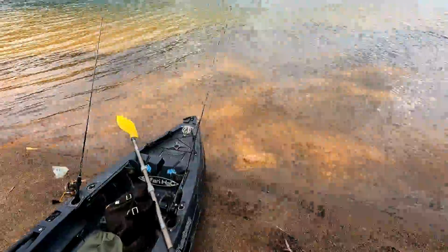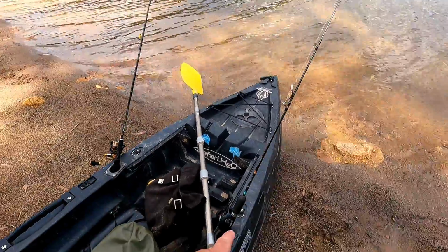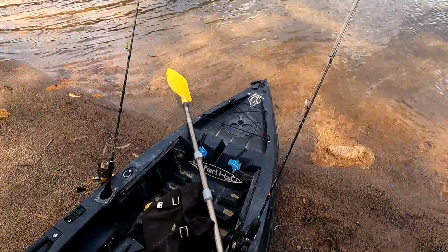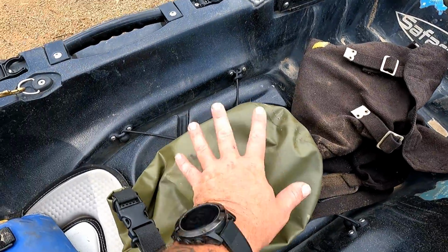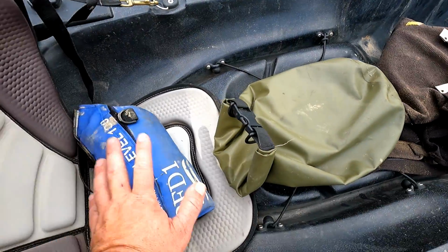I'm packed quite light as always. I've got a spinning rod there to cast soft plastics and bladed spinners with. I've got a bait caster rod here to troll with, or bob lipless crankbaits up and down. I've got all my lures in that bag. My essentials like my asthma puffer, mobile phone battery, GoPro batteries and stuff are in there.